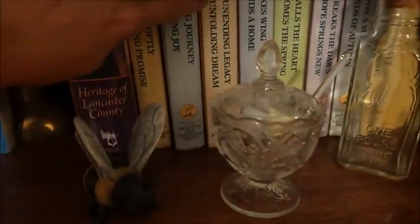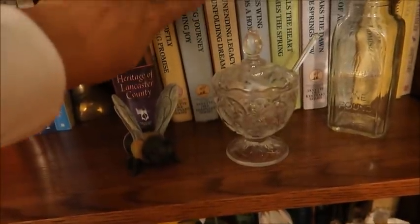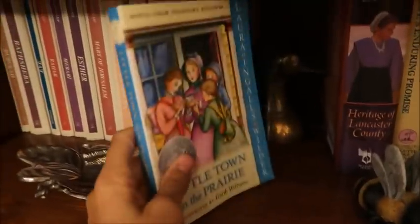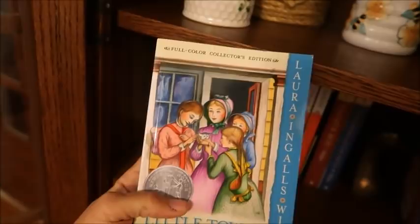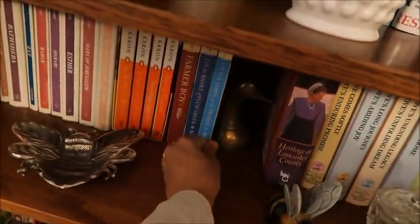I found all of these Janette Oke hardcover books at a thrift store. I was so excited. I found all of them, and they're like 2 books in one. I love finding collections of books. Right now I'm trying to collect these Little House on the Prairie books, but the illustrated ones, the full color collector's edition. I'm trying to find all of them, whether it be thriftbooks.com or at the thrift stores.